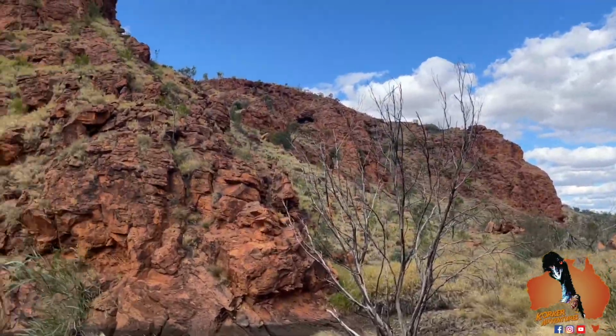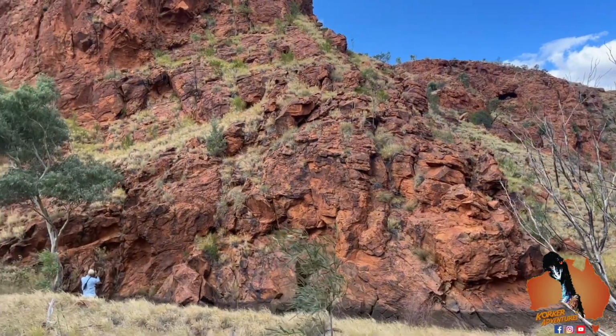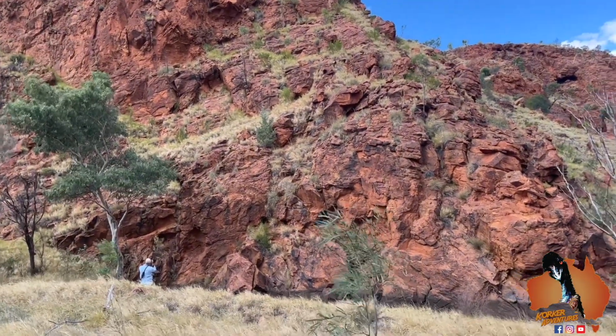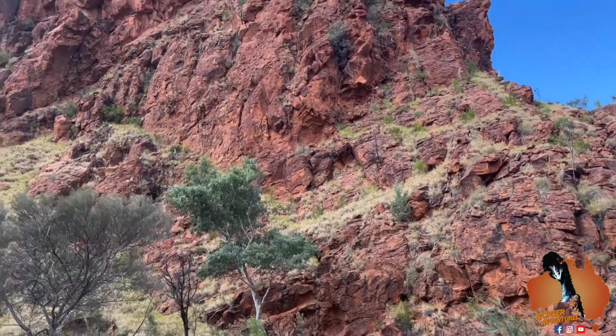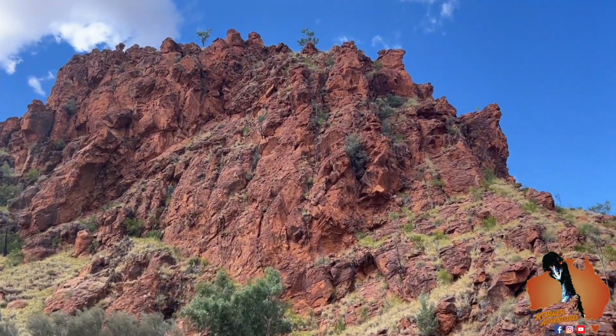A lot of bird life around, which means there's got to be water around. Where Peter is down there, there's a dried water hole, and we walk past another dried water hole. It's such spectacular rock cliff faces.